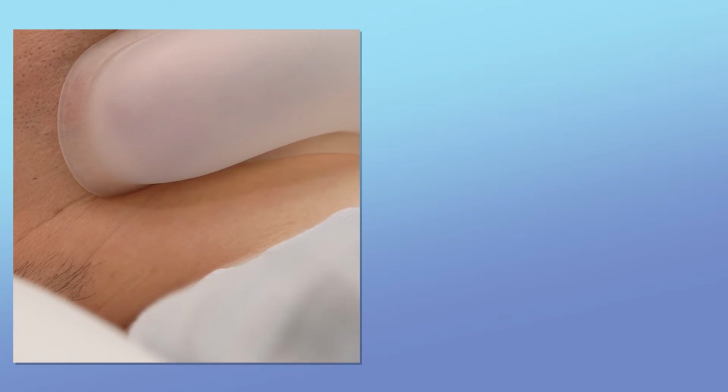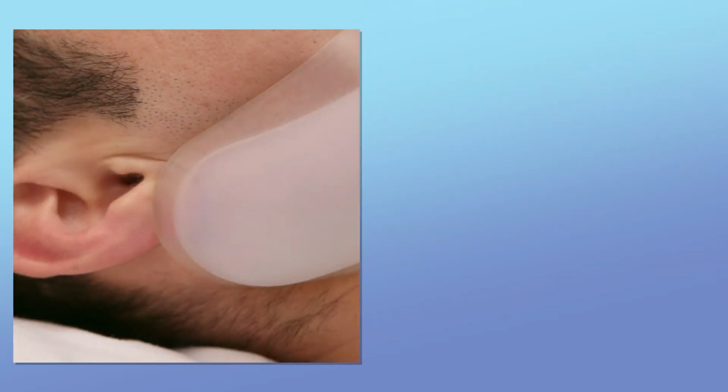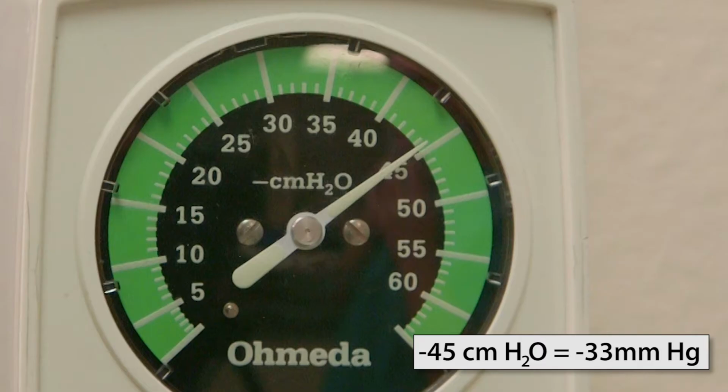Ensure that the flange is not folded over on itself and that it is in contact with the patient's skin along the entire flange. Also, ensure that the flange is not touching the patient's ears. The upper edge of the flange should be as close to parallel with the mandible as possible.